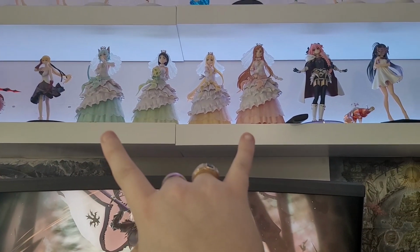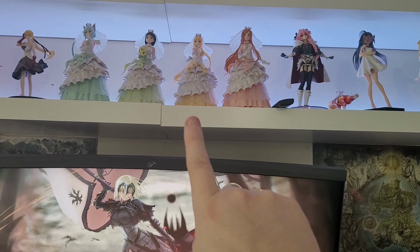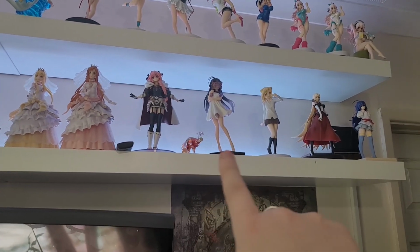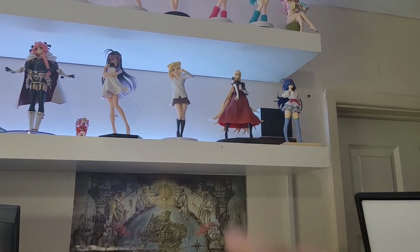These are the wedding set from SAO. So we've got Sinon, Suguha, Alice. Is her name Alice? Yeah, I think it's Alice. Asuna. The only boy in my collection, the trap, Astolfo. It's random shit. Kurokami Hime, I think her name is, Accel World. Demi-chan, the vampire girl. Kiss-shot again, and Medaka Box.